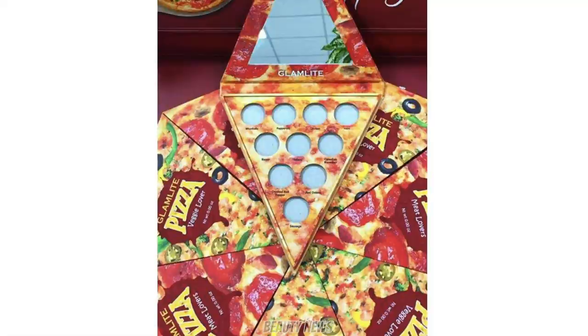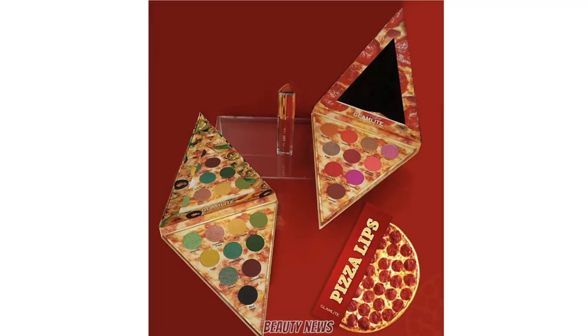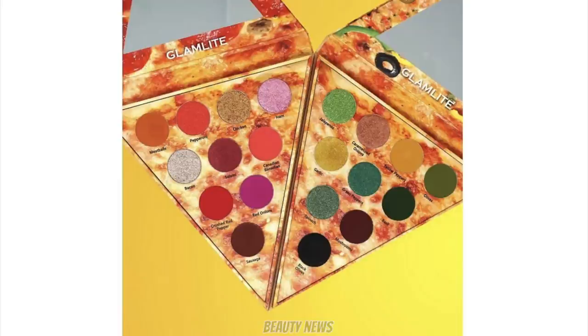This is the brand that did the big massive round pizza palette, and they were showing that they were going to release the Meat Lovers and the Veggie Lovers slice pizzas, which are 10 pan eyeshadow palettes. Now, we have seen them. They're available for pre-order. There's a warm toned palette with pinks and reds and browns. That's the Meat Lovers. The one with the greens and the sort of musty colors is the Veggie Lovers.